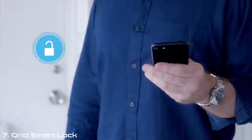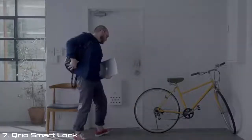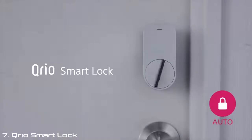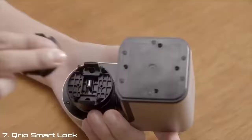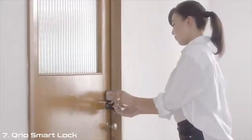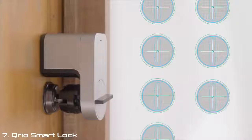Daily convenience and optimal security. The Curio Smart Lock was designed with this in mind. Installing the Curio Smart Lock is fast and super easy. Just attach the device onto your door and over your door lock with the adhesive pad. The included bolt turner ensures the Curio Smart Lock works on most doors, even if the device doesn't fit perfectly onto your lock.